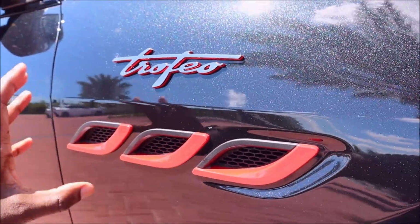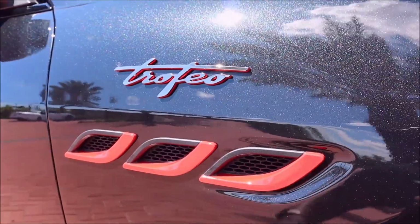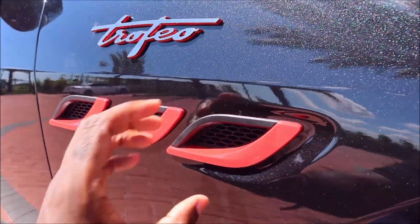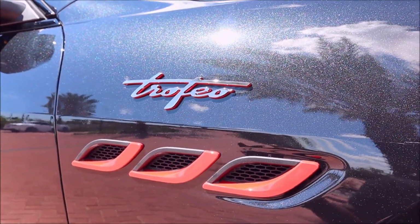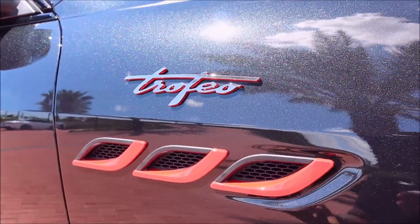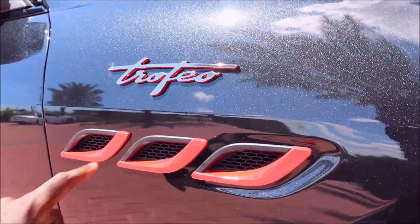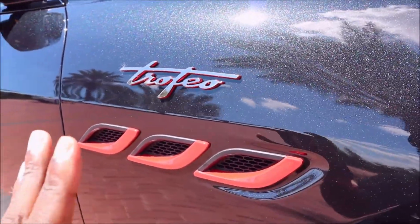This is just like art right here. This is like a masterpiece. The way that they did this, it just looks so cool. I mean, again, it's a 3D effect. This thing is chunky, and the three portholes are obviously iconic signature Maserati elements, but when you do it like this, it just means a whole new meaning to it with the Trofeo badge up top. I mean, wow, you know that there's something special here.